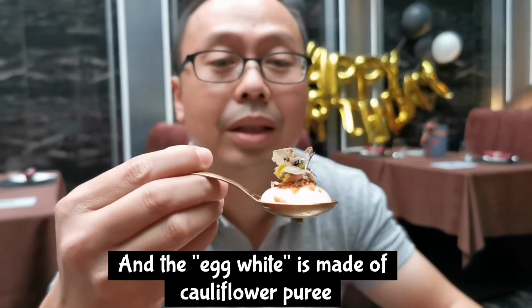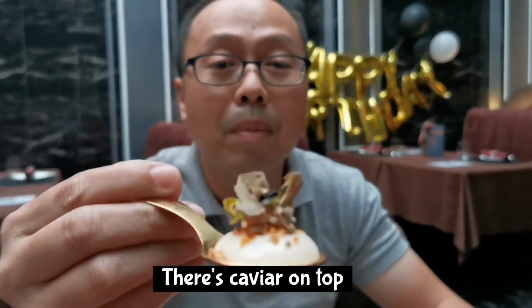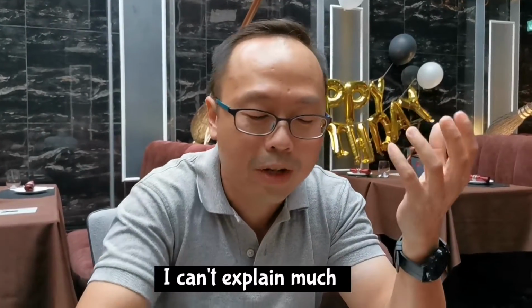Oh yeah, that's caviar on top. There's some slight juiciness and it bursts in your mouth when you bite into it. The taste is also very complex. I can't explain much. These are bread.